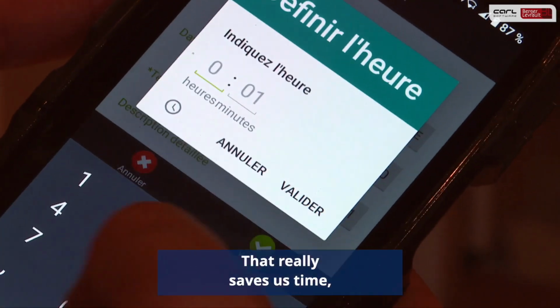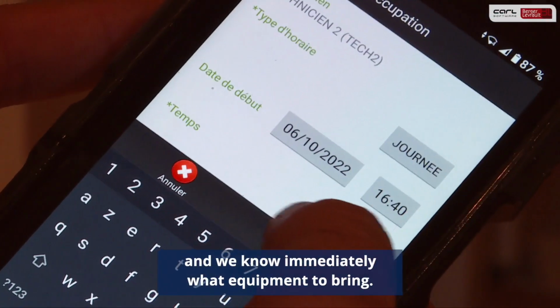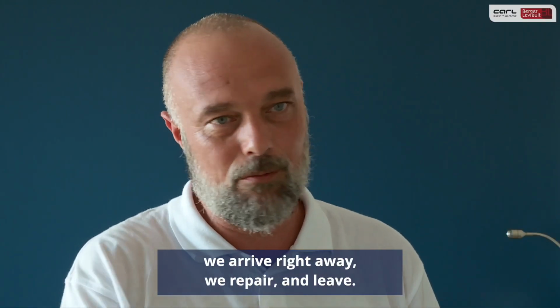So it's true that for us it's a time saver and we know right away what equipment to bring. It's easier. And let's say at least we don't bother the client. We arrive right away, we fix the issue, and then we leave.